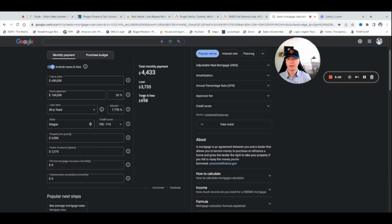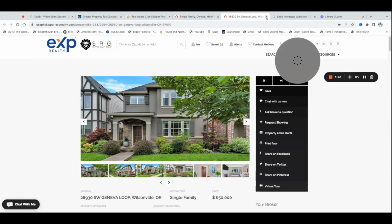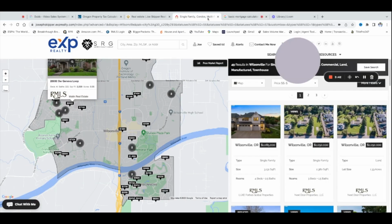So this breaks down at least what you'd have to pay. Let's just say, for example, this house only had $4,000 in property taxes. It does an automatic change on your monthly payment. So it does make a difference. Maybe not a ton, but it does make a $100 to $200 difference depending on your property taxes. So we have that one. Let's go see another one. Let's see maybe a bigger home if we have it.